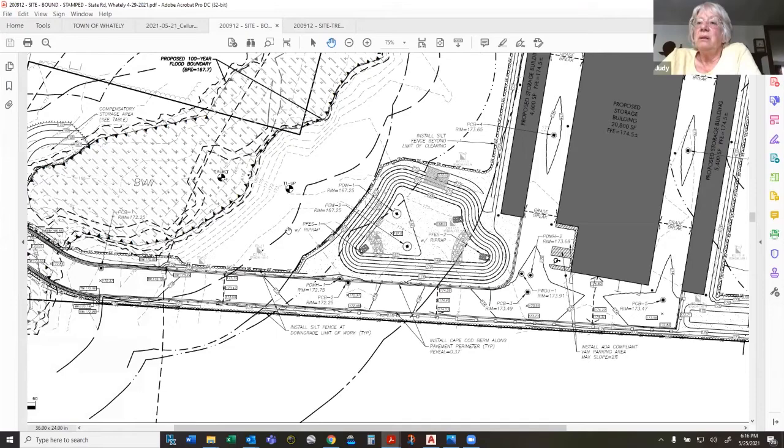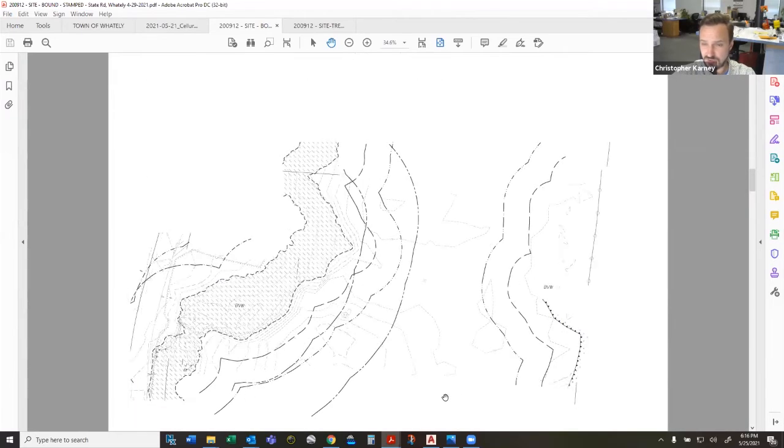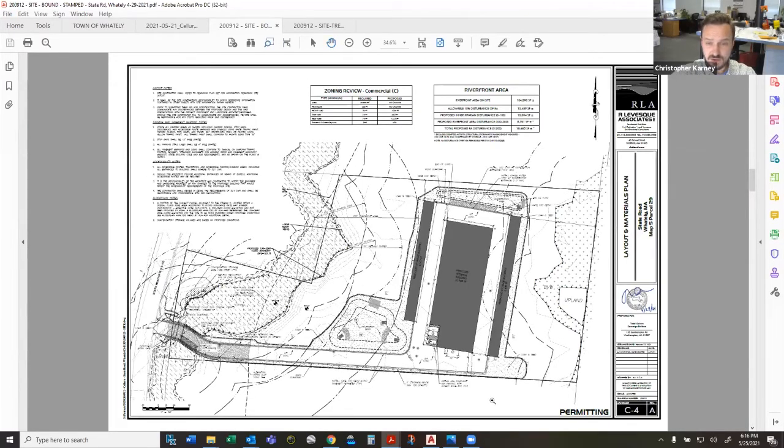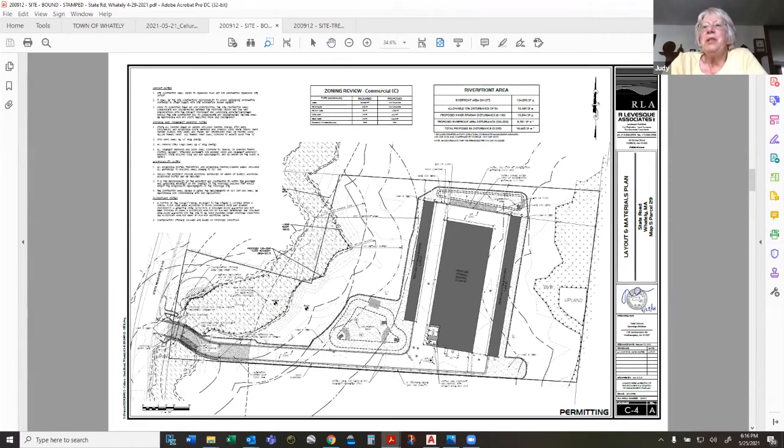Sure. So the screening we've selected is of opacity as required by your bylaws. I'll head to C4 in the call out arrow for this stockade fence. This is straight from Whately zoning bylaws that you require a 6 foot tall stockade fence with 75% opacity. So we are meeting the regulatory requirements for this. I understand, but the question was fairly simple. Could the driveway east of the beech tree be shifted a little bit to the north?